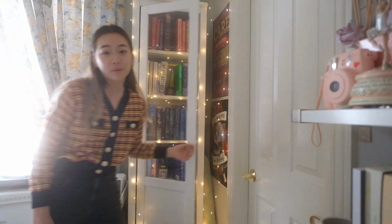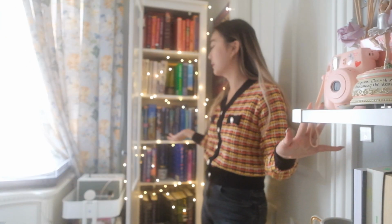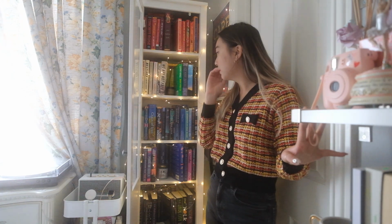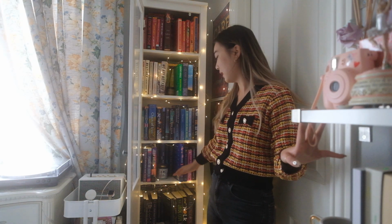This is my bookshelf, and also the start of when I started to fully redecorate my room. It's the first piece of furniture that I got and I wanted to get because I had so many books at the time and I just didn't know where to put them because I had a bunch of these drawers, but it's kind of sad to put books in drawers. So this is my bookshelf in all of its glory. I do think I need to purge a little bit, but yeah, organized by color, some of my favorite books, and some books that I'm very excited to read.